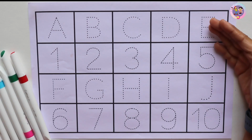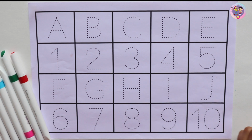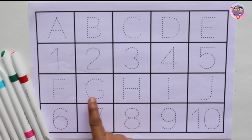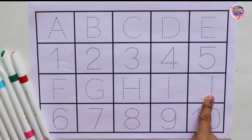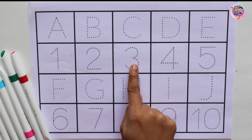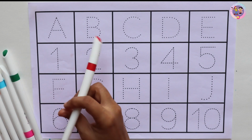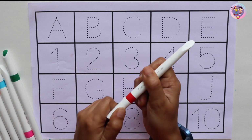Let's color alphabet and numbers. A, B, C, D, E, F, G, H, I, J. 1, 2, 3, 4, 5, 6, 7, 8, 9, 10. Let's color alphabet.